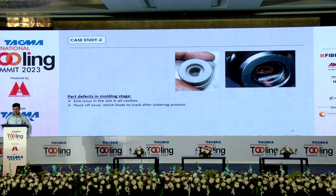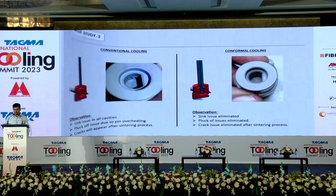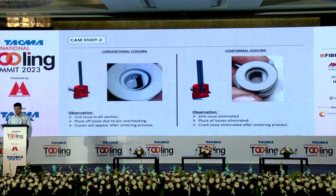And here again, the second case study is one of the automotive parts. We used to get sink issues with the existing. Almost 30% rejection in the green stage. With the conventional cooling, we used to get rejection due to sink issues, which will affect cracking during the sintering process. So we implemented the conformal cooling channels in the critical areas like this, so we are eliminating almost all the issues like this.